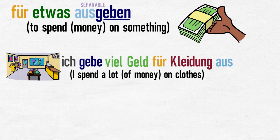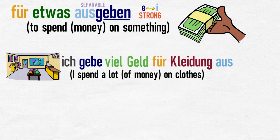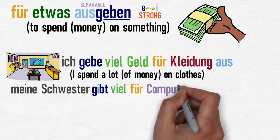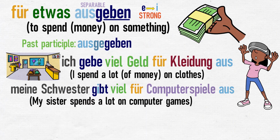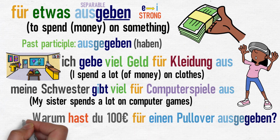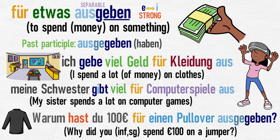The verb geben, which is part of ausgeben, is also a strong verb with an E to I change, and this can be seen in the following example. Meine Schwester gibt viel für Computerspiele aus. My sister spends a lot on computer games. The past participle of this verb is ausgegeben, and this goes with haben. For example, Warum hast du 100 Euro für einen Pullover ausgegeben? Why did you spend 100 euros on a jumper?